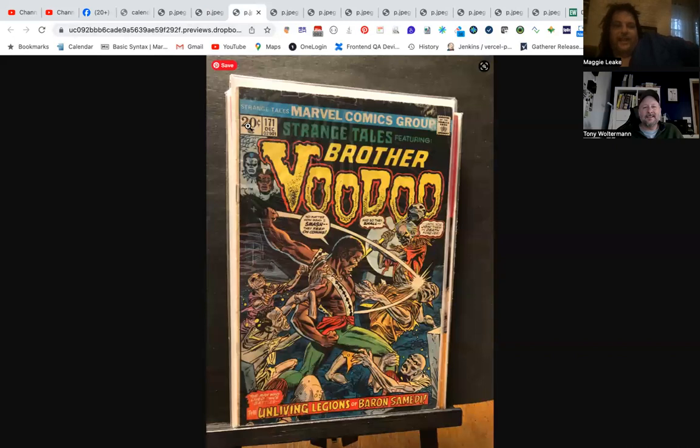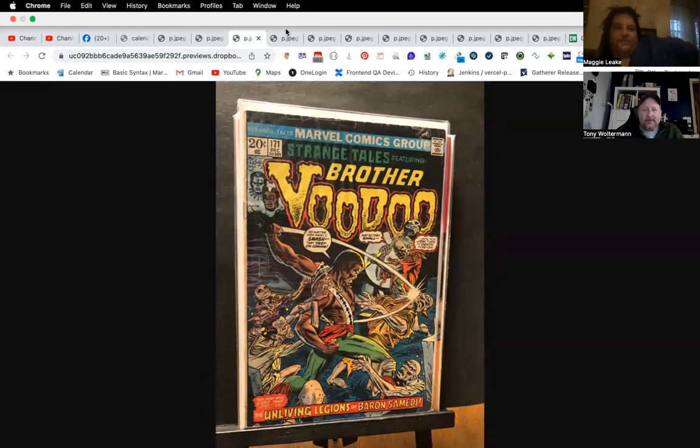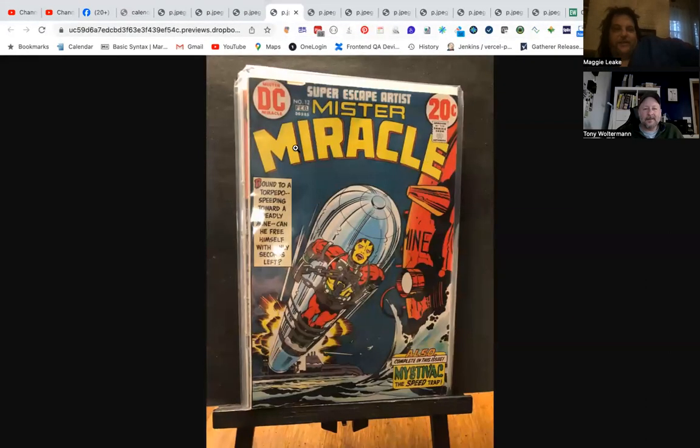Next on the list, Brother Voodoo. Is this the first appearance? I think the third. This is an early Blade appearance, and hopefully this will go quick. But you've got to get some early Blade appearances. And it's Brother Voodoo. Just some cool Jack Kirby art with Mr. Miracle. You had a whole series of Mr. Miracles up for sale. And I can't stress how cool it is to get original Kirby art.